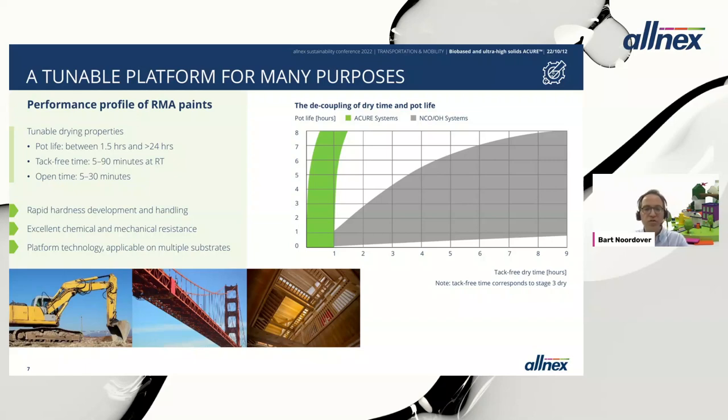Now, if you just look at the scheme on the right-hand side, you see there the gray area, which is the traditional isocyanate cured system, which of course, when curing very quickly, also has a very short pot life. And for slower systems, you also get a bit more pot life in return. With the ACURE system, the green bar there, you can actually have drying within the hour or 1.5 hours and still achieve a pot life that is in the range of a working day, for example.